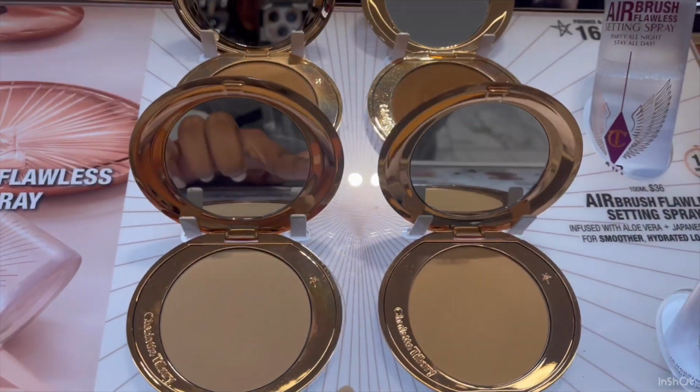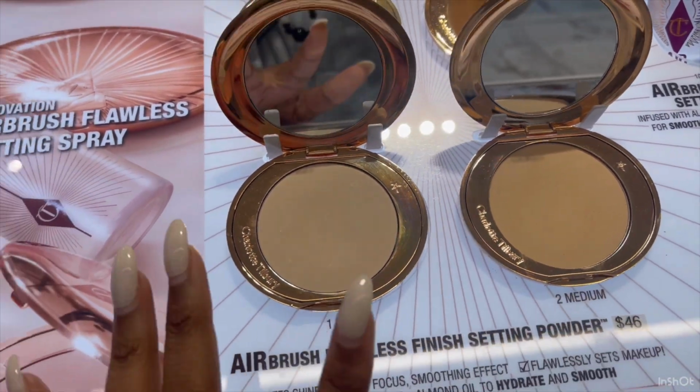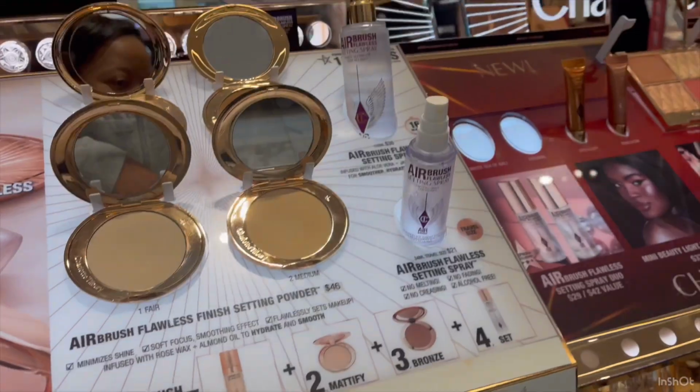Okay, the Airbrush Flawless Finish setting powders, top tier. I use it all the time under my eyes. When I first bought it, I didn't use it. I wasn't using it like I needed to, so now I use it to set under my eyes, and it's absolutely flawless. I will spend the coin on that powder every time. I use it in medium too.